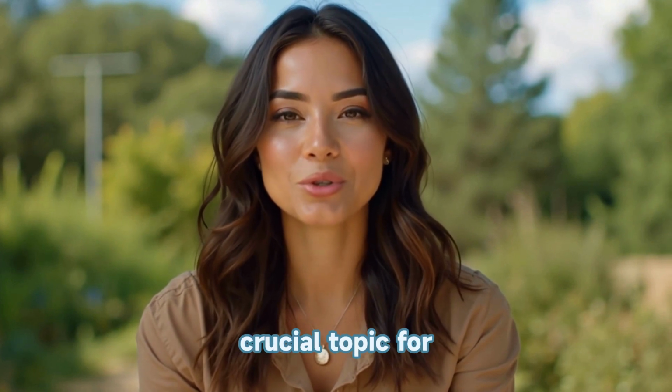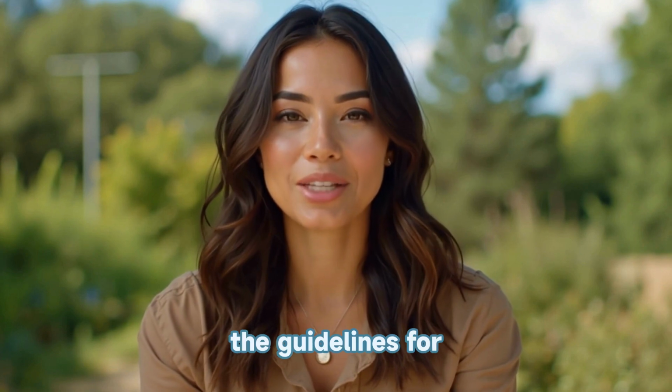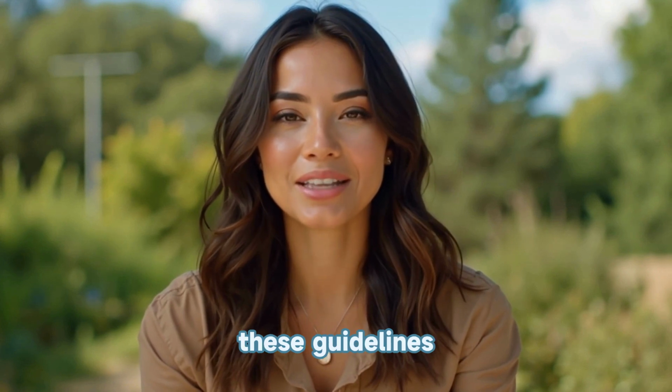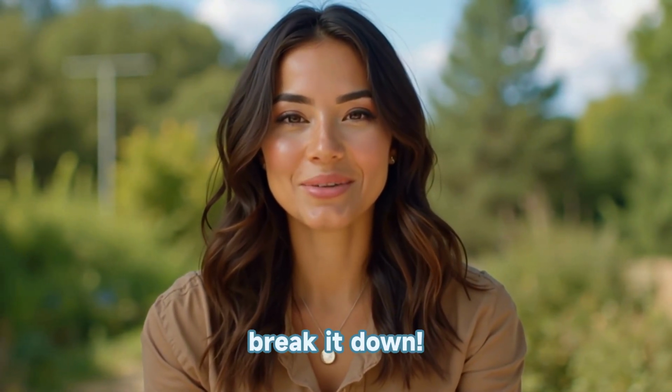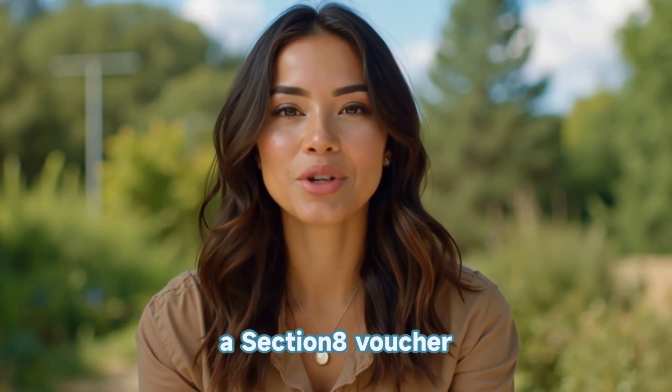Today we're diving into a crucial topic for anyone navigating the Section 8 housing system, the guidelines for determining the size of the unit you're eligible for. Understanding these guidelines can help ensure that you and your family are appropriately housed, so let's break it down. First off, how many bedrooms are you entitled to as a Section 8 voucher holder?